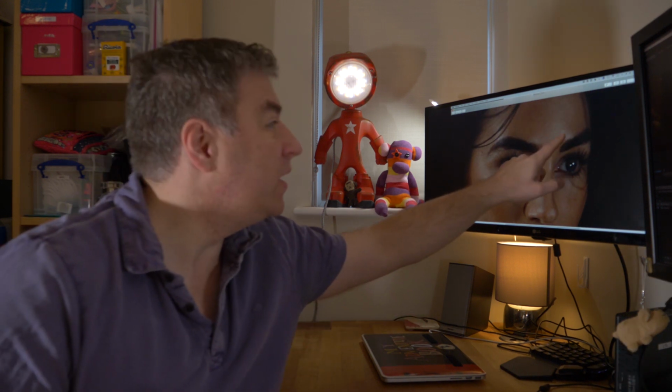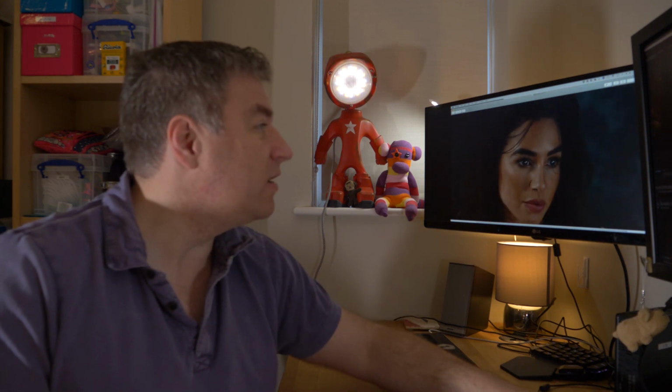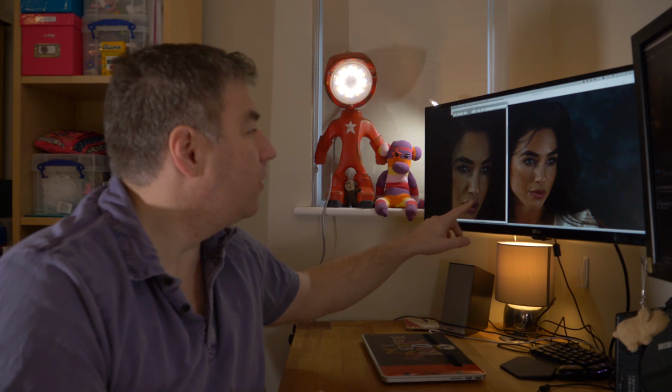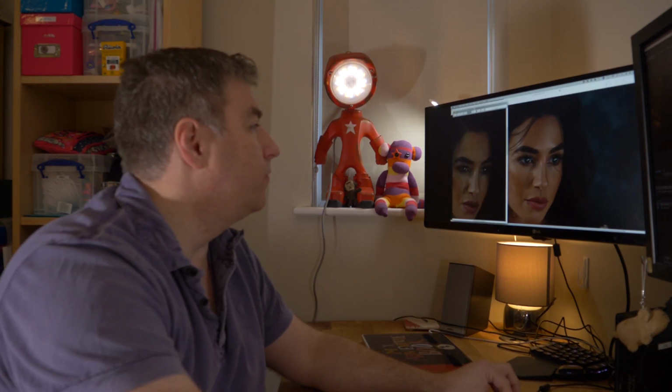This bit of shine up here, and this bit of shine on her nose, and it's the kind of thing that it doesn't ruin the shot at all. But you'll see in the next shot that it does make it better. So I'm zoomed in a bit here. Obviously, let's try and get the zoom about the same.